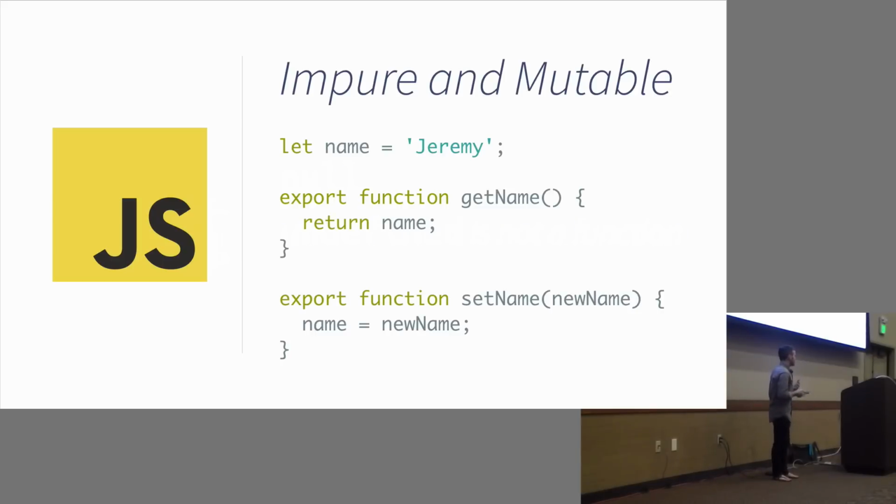JavaScript is also impure and mutable. Now, we can write pure code and we can use immutable data structures, but it's still possible in the language. And some of the biggest problems that come from that are this idea that this function getName, for example. No matter how many times I invoke it, I'm never guaranteed I will always get back the string name, Jeremy. And that's because it's global state that's mutable. So we lose some confidence in our functions in JavaScript when we allow ourselves to write some impure functions with mutable state.